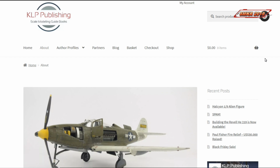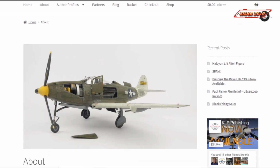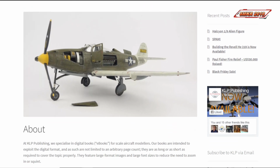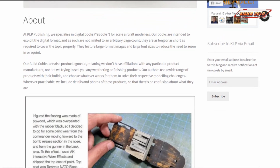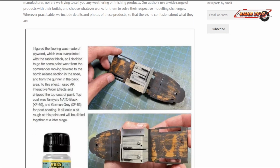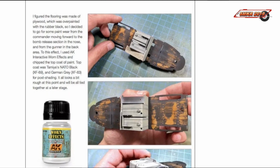KLP Publishing specializes in digital books or ebooks for scale aircraft modelers. KLP is located in Australia and owned and operated by Kevin Footer. His books are intended to exploit the digital format and as such are not limited to arbitrary page count. They are as long or as short as required to cover the topic properly.